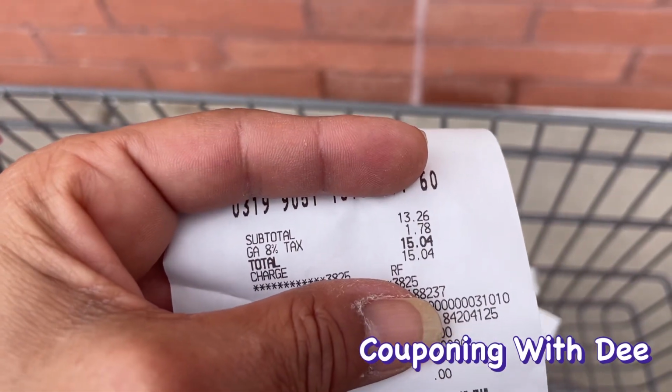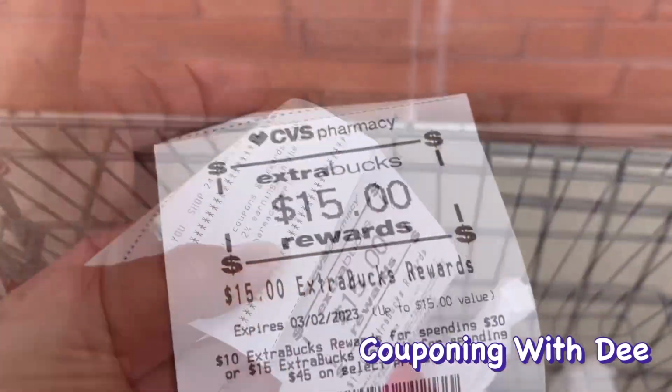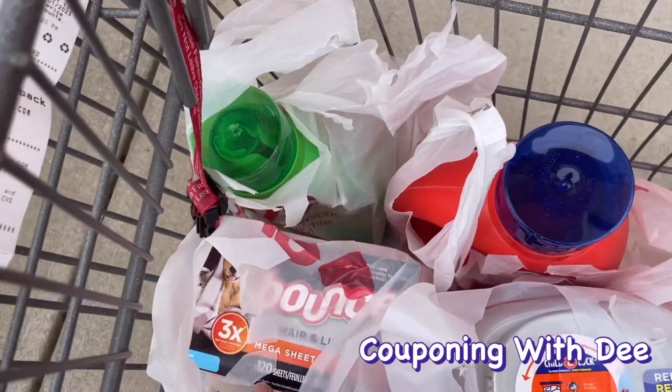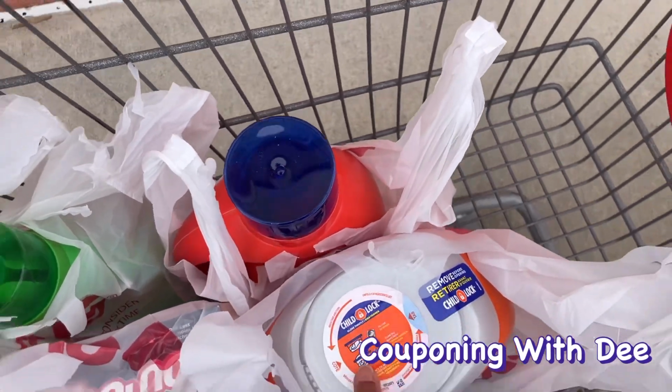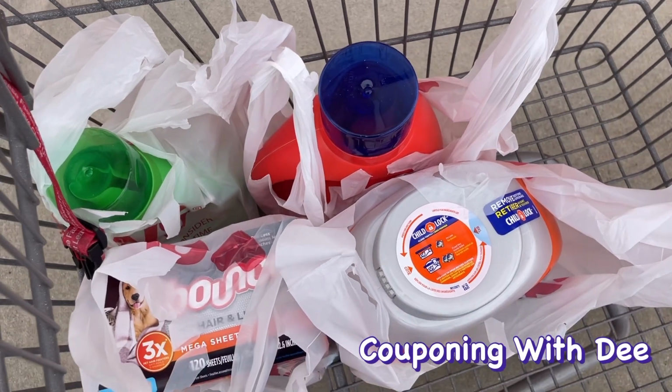Before taxes, $13.26. After, it was $15.04. And there are my extra bucks. Again, small Downy, the dryer sheets, the liquid pod, and liquid Tide and the pods. Everything came up to after taxes, $15.04, and I got back $15 in extra bucks.